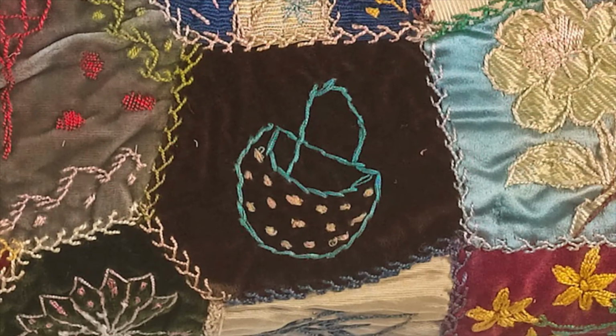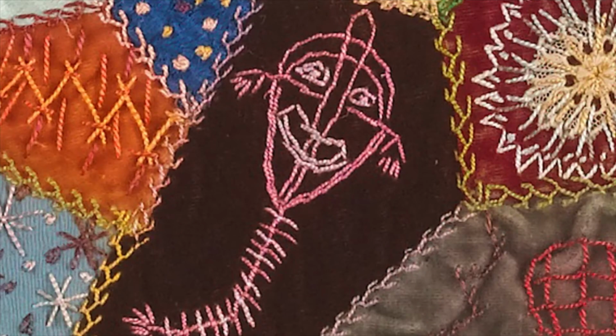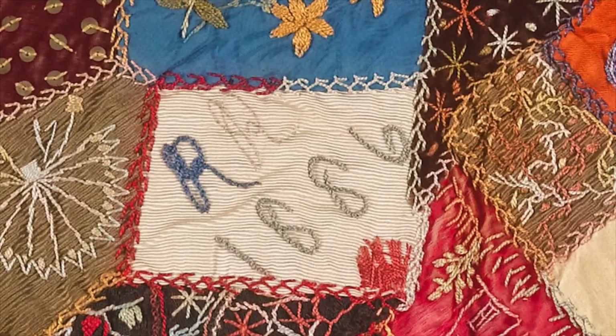baskets, anchors, and kites. Some motifs have also been applied on, such as this orange fish, which sits over several different pieces. The initials RR and the date 1886 can be seen embroidered in this central piece. The second initial has not been embroidered or has been unpicked, suggesting perhaps preparation for a name change after marriage.